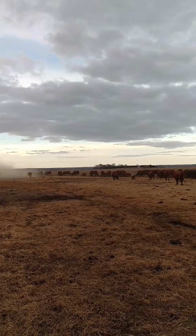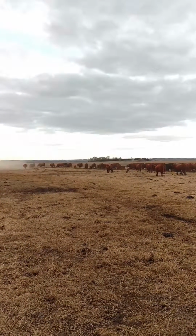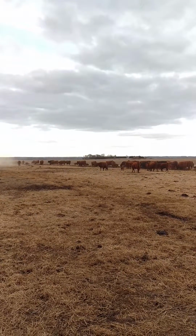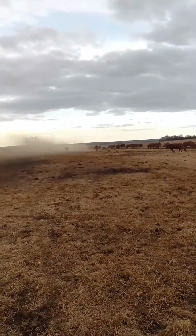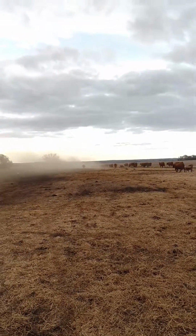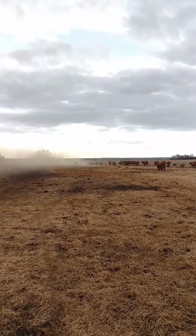So we're feeding cows. This is what we do every night. Right now we're feeding 3 bales every night, 3 big round bales every night. As you can see up there, you've seen a little bit before, the tractor and the hay processor. We call it the hay processor.